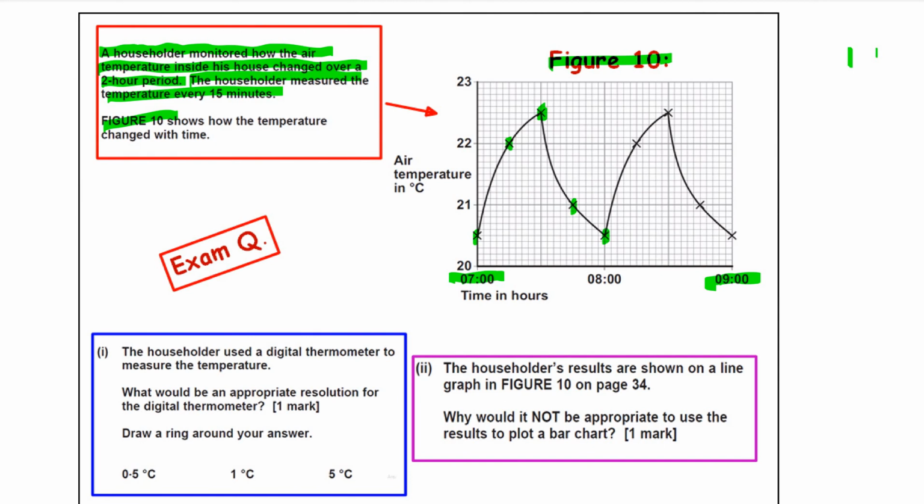The householder is using a digital thermometer. What would be an appropriate resolution for the digital thermometer? Well, what's the smallest temperature change it can measure? If we look at these two here, that's 22, that's 22.5. This one is 21, this is 20.5. Its resolution, the smallest number that it can measure to, is 0.5 degrees C.